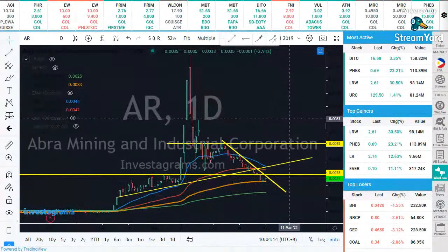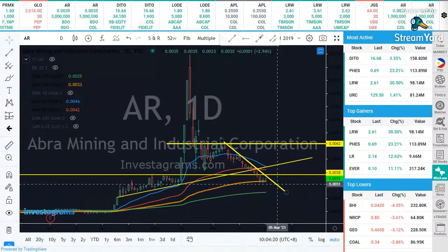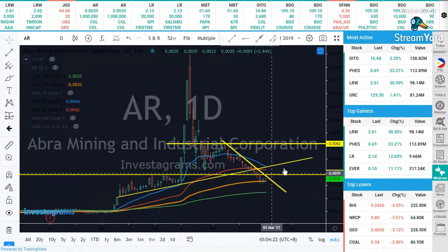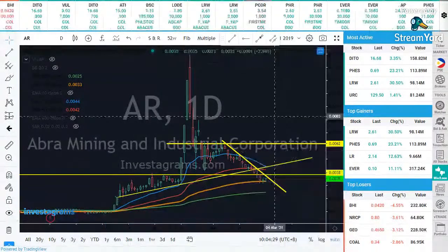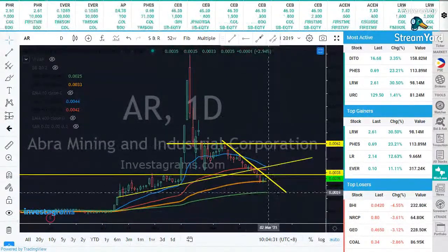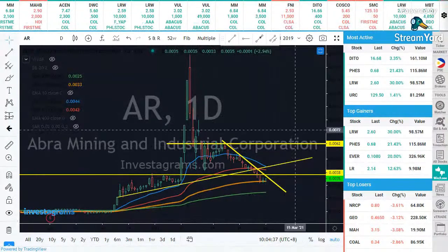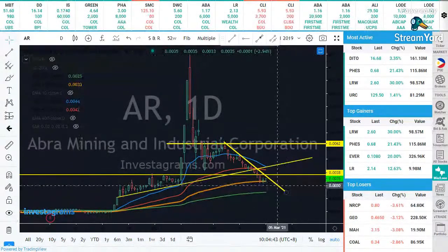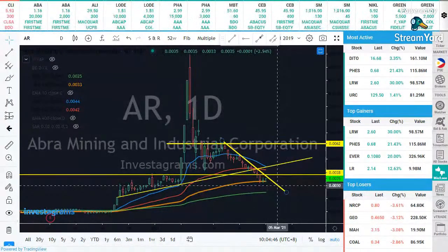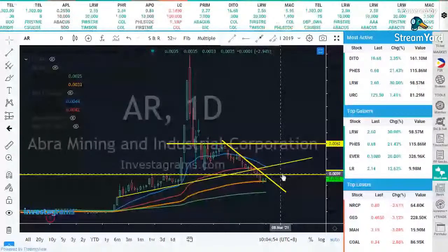If ever there is a breakout of this incline resistance, then this is the time we need to watch here. This incline support, previous incline support ay na-break na po ni ER. So still there's no confirmation candle for ER, as of 10:04. Provided if ever there's a breakout of this incline resistance, then we need to see if it will go up above this horizontal support. If there is a bounce here, or this support ay mag-hold.